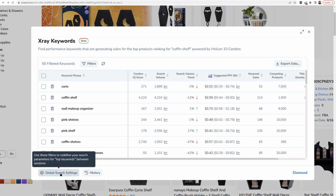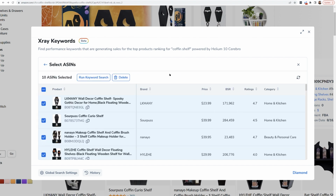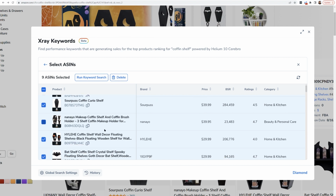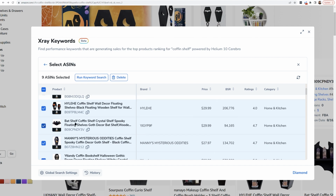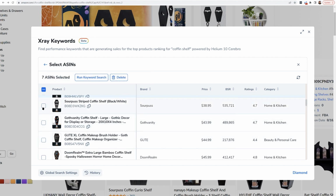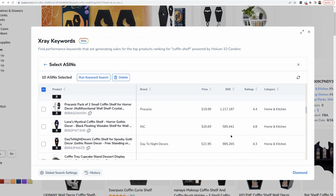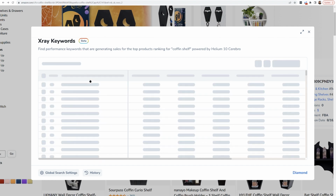So what I'm going to do is hit this global search settings, and then I can say, you know what, I'm going to take this search volume down to 500, and I want to see where they're ranked in the top 20, but I only want to select a certain set of products. Helium 10 is selecting 10 of these products for me, but I can say, you know what? I don't want to see what this makeup shelf is doing. I don't want to see what this bat shelf is doing. I don't want to see what this coffin tray is doing. Let me replace those 3 products with 3 actual coffin shelves, right? And then now I can rerun the search again on these new sets of products.